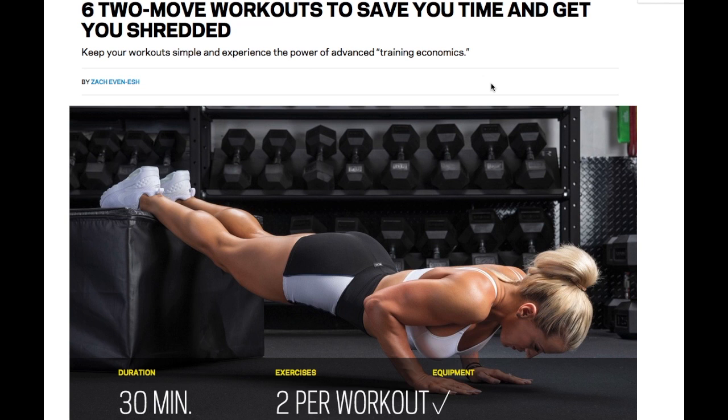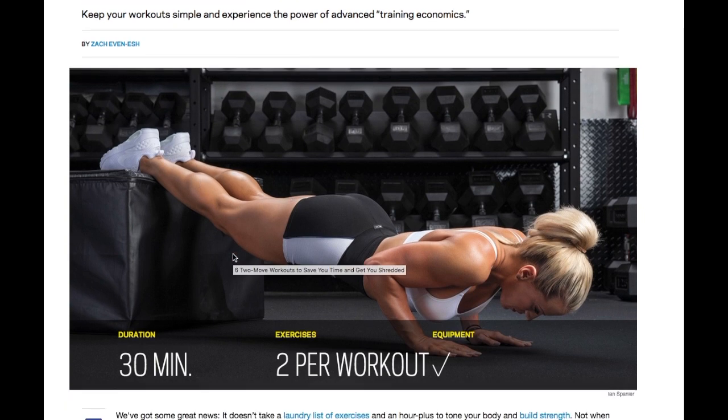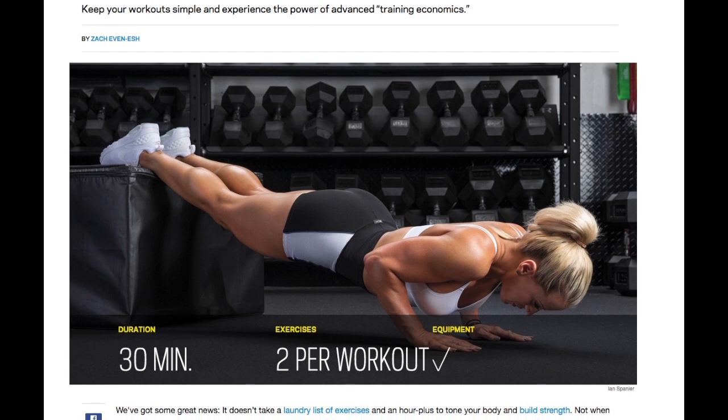And so this is 6 two-move workouts to save you time and get you shredded. Now, I don't know if you're going to get as shredded. You know, this lovely young woman here, very nice calves, excellent separation there in her legs. I'm well past my prime. I might be able to build muscle like this now. I mean, 50-year-old man, 30-year-old woman, it's about the same level of testosterone. Very, very nice, awesome legs. I'd love to know what her actual workouts are. But these can be something to do.